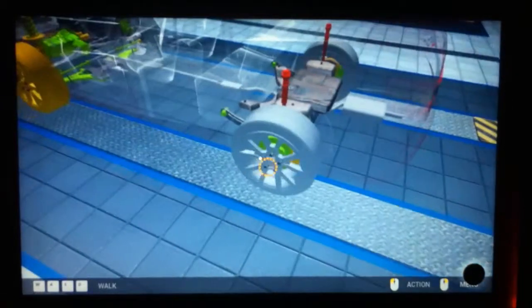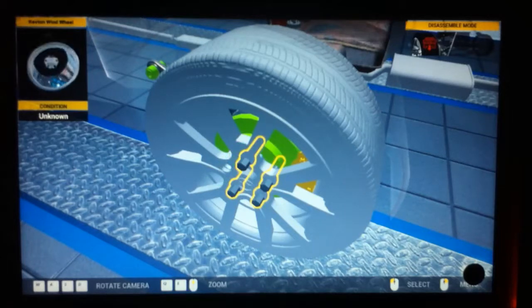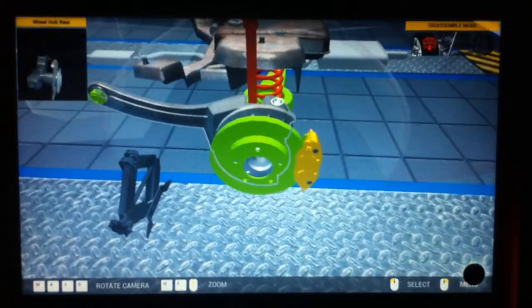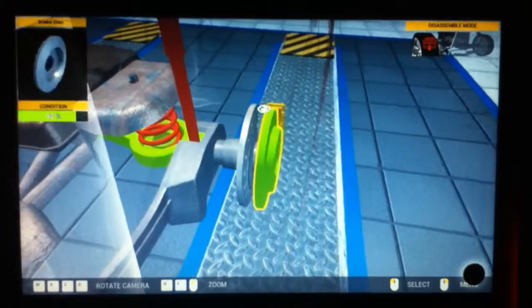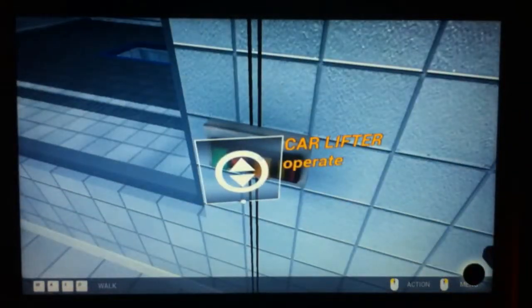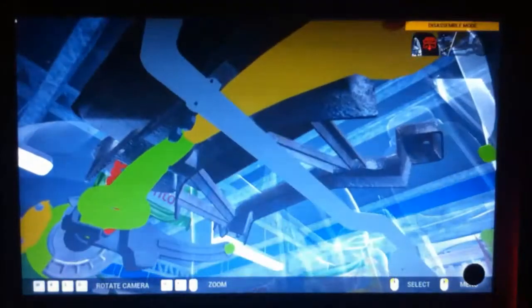So let's get the wheels off. And actually, do you know what? I don't think I need to take the wheel off to do the rear. I think you only need to take the wheel off to do the front. And I think I've made a boo-boo, but it's alright. I've only taken a wheel off.